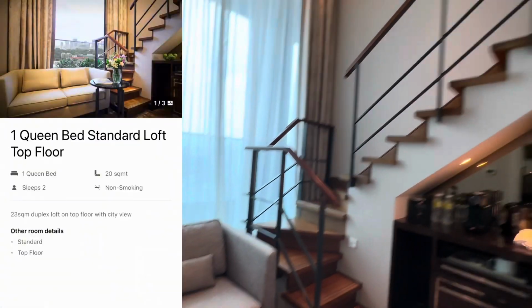So the hotel has two types of loft room. One is the loft queen, which we had, and the other is the loft premium. The loft premium is a bit bigger and on the more expensive side. They have other standard rooms which are a bit smaller and less costly. If you want, you can take those as well.